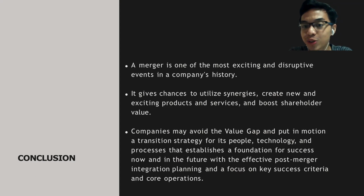The critical one, the essential reason why we should combine, is to increase our shareholder or owner value. The last, the company should avoid the value gap that I already mentioned before with a strategy of transition, the people, the technology, and the process to establish a new foundation for a successful company right now, I mean the 6 months after and the future, I mean like a year, the next 10 years, or even longer, or after you are acquired by another company. With effective post-merger integration planning and focus on the key success criteria and core operations.